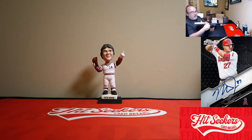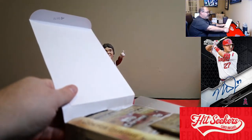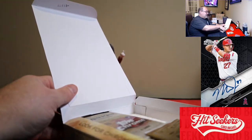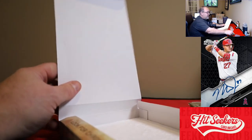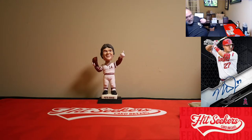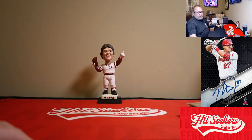So anybody do anything eventful on New Year's Eve or anything after we got done with the break? It was an incredible break at Bowman's Best. I love that product. Love it. If you were in that break, all cards shipped this morning, with the exception of two folks, I think, that we held back for grading review.